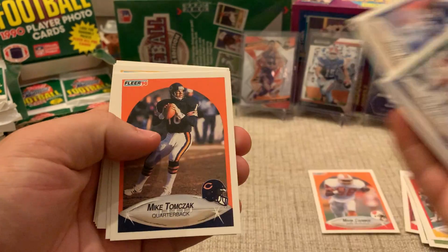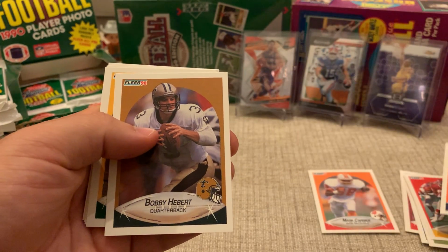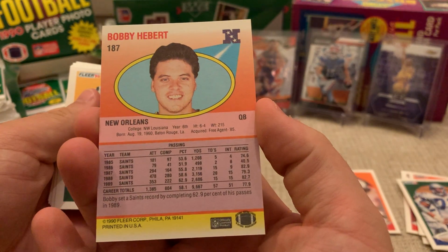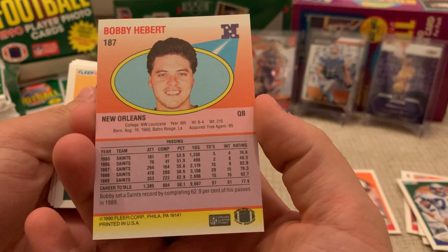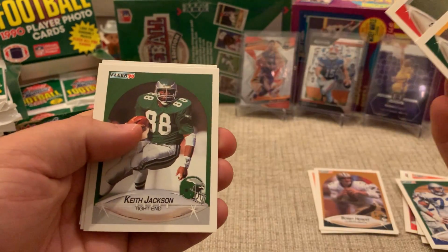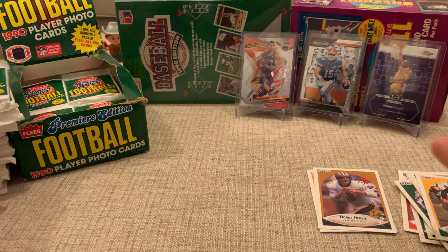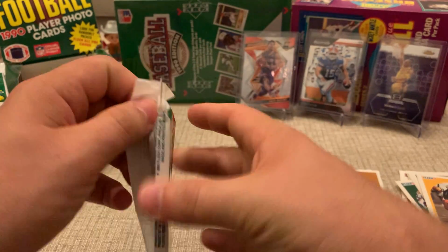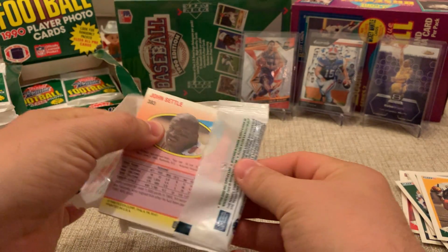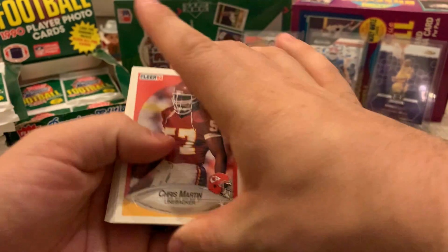Joe Nash, Jerry Ball, Mike Tomczak, Bobby Hebert. I think I've heard of him. He had some pretty good numbers in terms of passing yards. Blair Bush, Sean Collins, Keith Jackson, Hassan Jones, and Hugh Green. So hopefully we can pull some players in here that I know. But again, I mostly know the skill positions, so that may not end up working out very well.